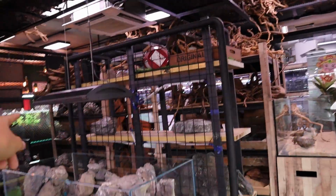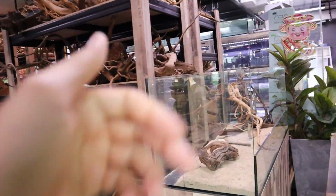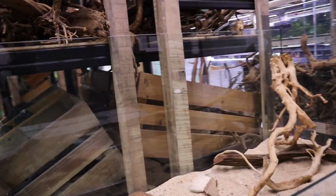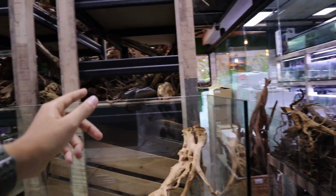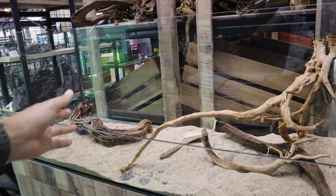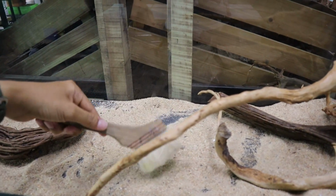So, this section here is rocks and wood. So this is really nice. You have like a 4-foot long, 120 cm space to work with. So if you're gonna buy some driftwood and rocks, you can kind of make a layout here, a hardscape, and see if you like it or not. And you even have this brush to play around with.